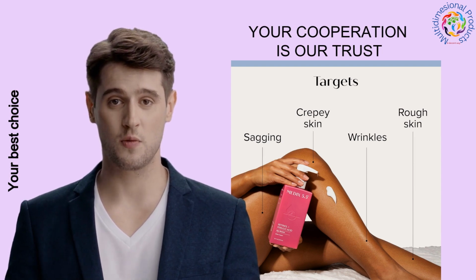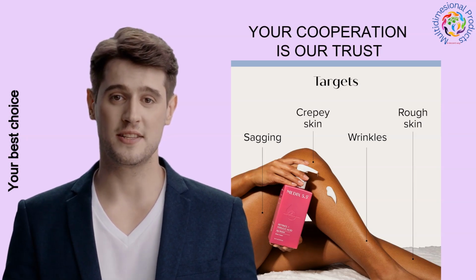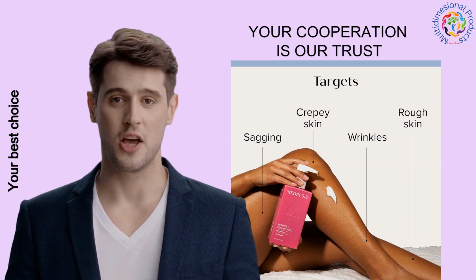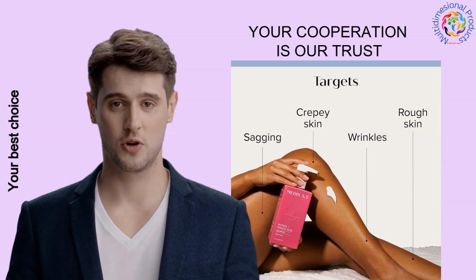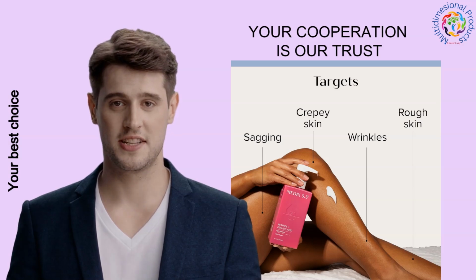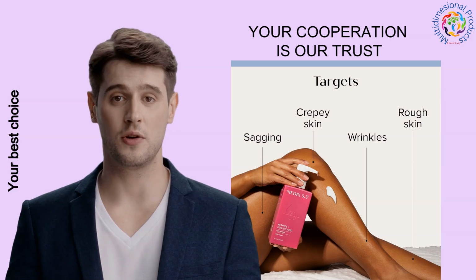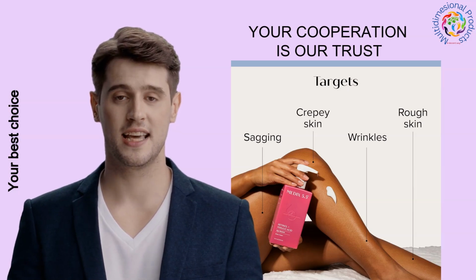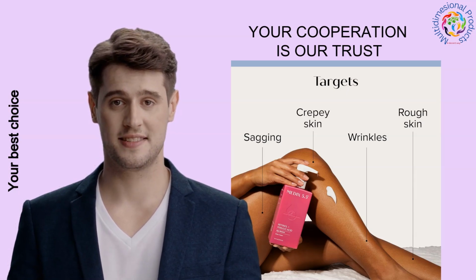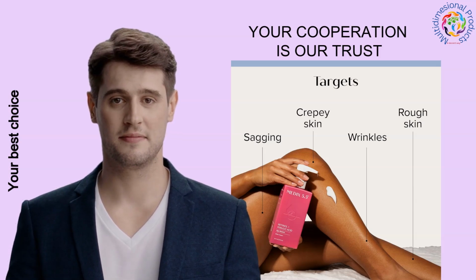Product features and benefits. Now, let's talk about what makes this Medix 5.5 Retinol Body Lotion truly special. Powerful anti-aging ingredients. We all know that retinol is one of the most powerful ingredients when it comes to anti-aging. It's dermatologist-recommended and helps to reduce the look of fine lines, deep wrinkles, and sagging skin. This retinol body cream also stimulates collagen production, helping to firm and tighten your skin.